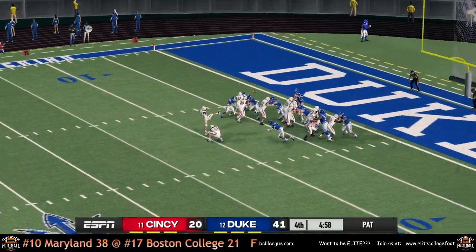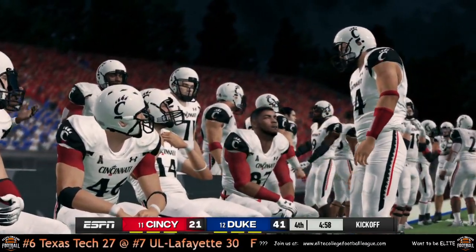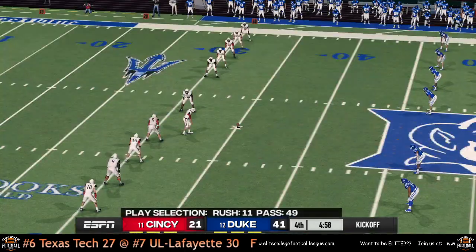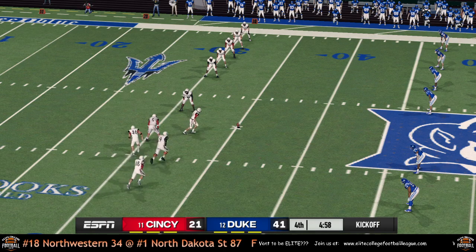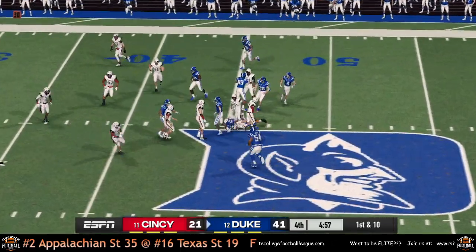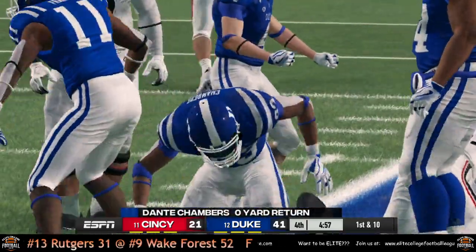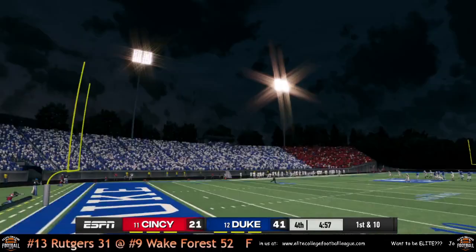See what Cincinnati's gonna go for this. Are they gonna go for the onside kick or are they gonna kick it deep? They're going to go for the onside kick. And Duke recovers it on the 45-yard line. First and 10, Duke.